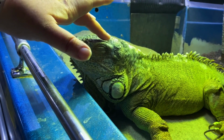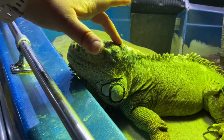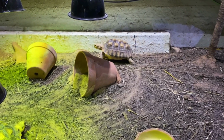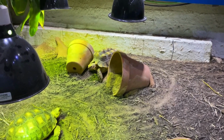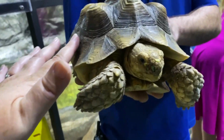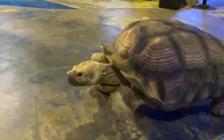We came across a lot of reptiles like this iguana who loves to have his head rubbed. And also turtles and tortoises. When the aquarium is quiet, the aquarium will even let this guy take a lap around the building before heading back to their habitat.